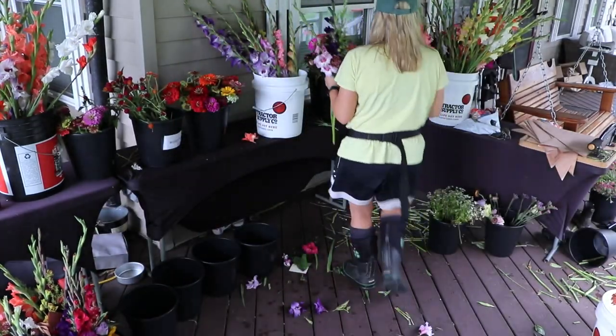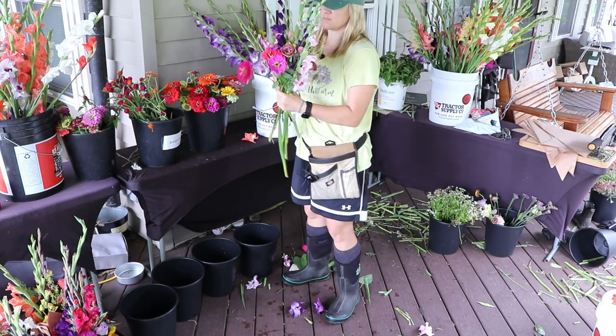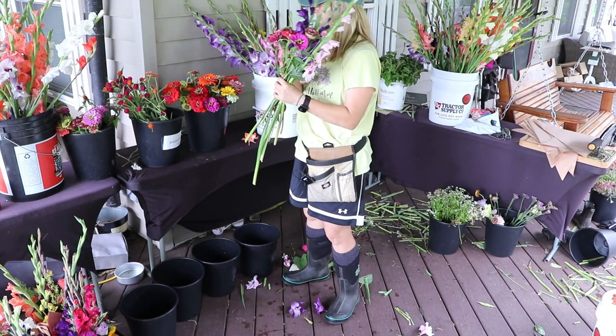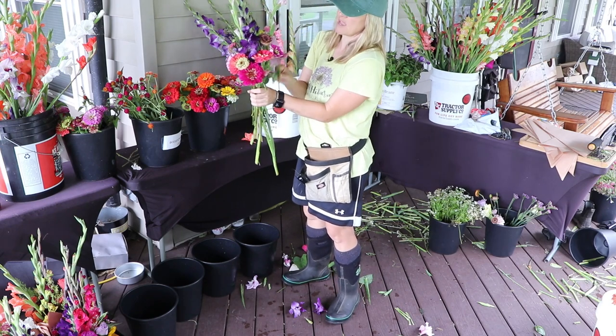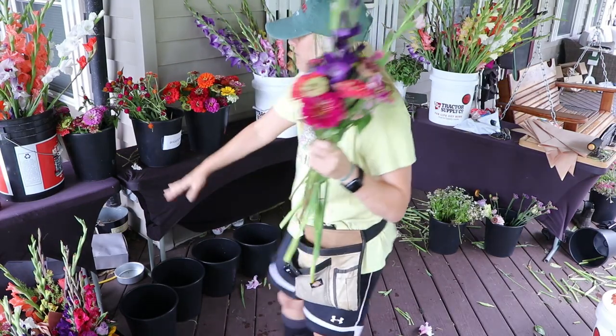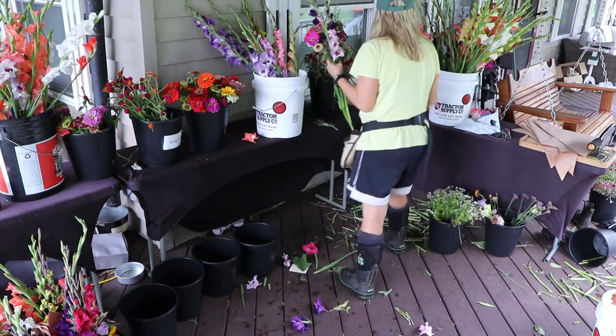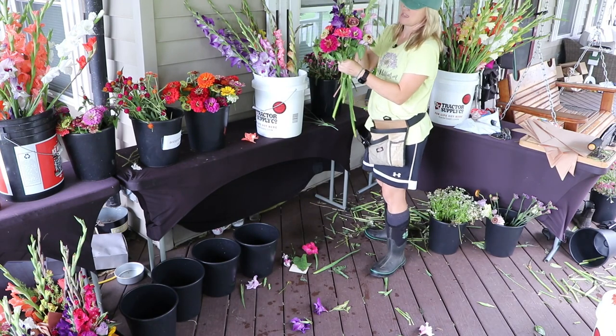All right, we've got Lisianthus, we've got Gladiolus. I'm gonna add a couple of stems of that right there with the queen lime. The queen lime just goes with everything. I have put the queen lime in every bouquet that I've made today. All right, basil. Hitting the basil heavy today. Hitting it heavy.